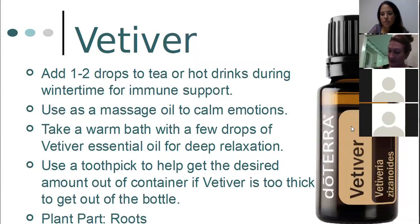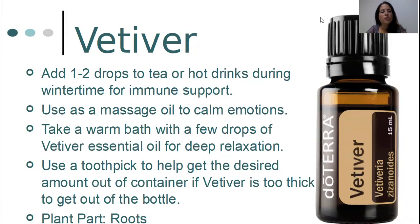We also have some really amazing benefits from vetiver. You can add a couple drops to tea or hot drinks during the winter time for your immune support. You can use it as a massage oil to calm the emotions. You can use it in a bath with a few drops of vetiver for deep relaxation.